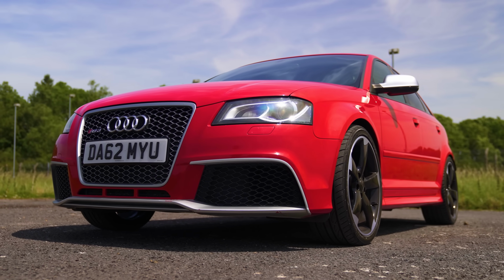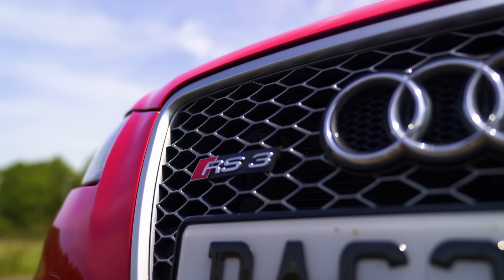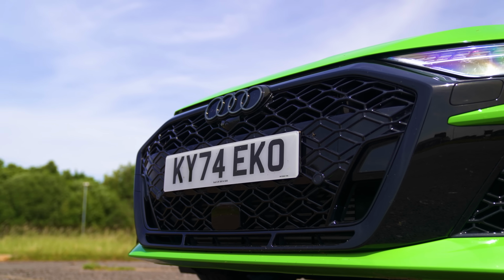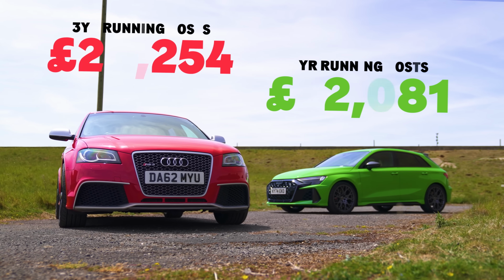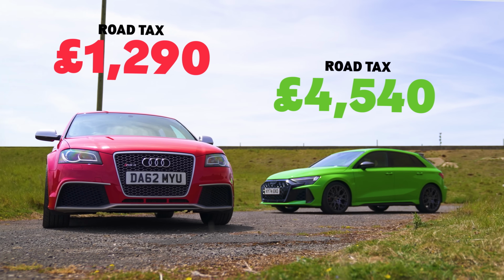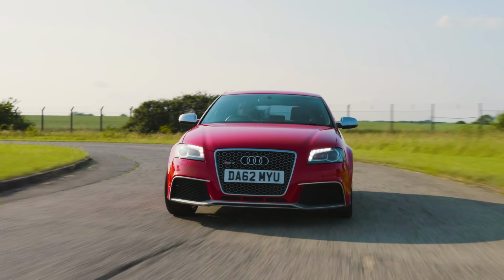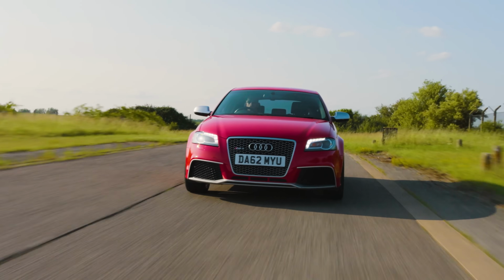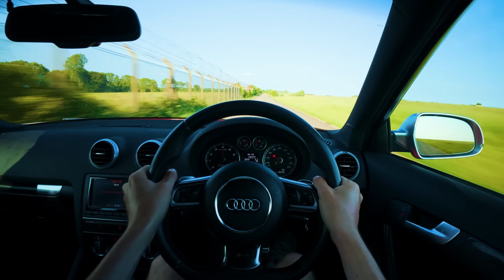I worked out how much each car would cost if I drove them for 24,000 miles over 3 years, including insurance, servicing, fuel, tax and tyres. And it turns out the new RS3 would actually cost more to run, mainly because of the increased road tax. And there's another really good reason to consider buying an old RS3. And it's to get your hands on this wonderful engine. It's so special. It's one of the finest engines of the past 20 years.